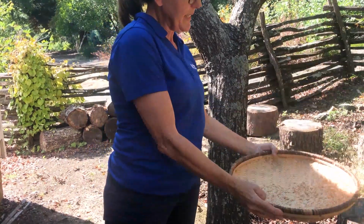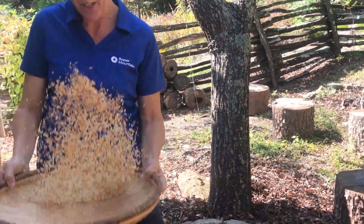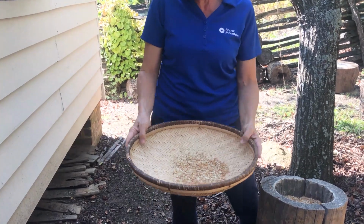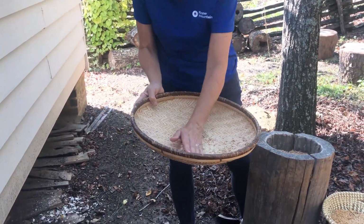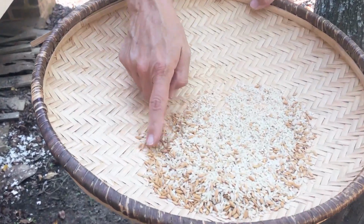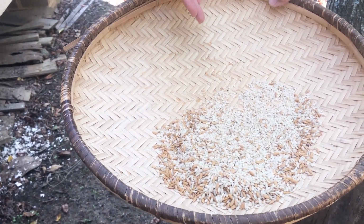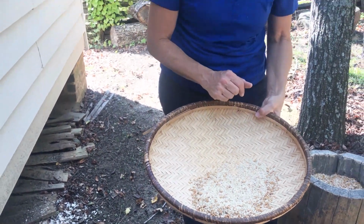So you might be seeing that the rice is falling back down. Let me get in the shadow here. The rice is falling back down into the basket, and the chaff, which is lightweight, is blowing off on the ground. All right, let's see what we end up with. You can see that there's quite a lot that still has the shell on it. And so this is not ready. This has to go back in and have more done to it. But eventually you would end up with just rice in your basket.